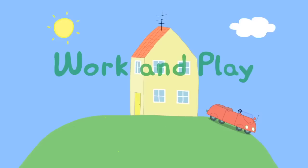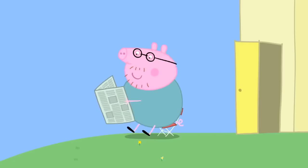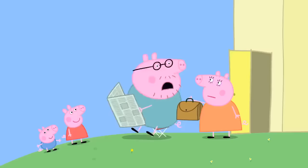Work and play. It is a lovely sunny morning. Ah, what a nice day for doing nothing. Daddy Pig loves doing nothing. Daddy, aren't you going to work today? No, Peppa. It's Saturday. Daddy Pig doesn't work on Saturdays. Daddy Pig, you'll be late for work. But it's Saturday, Mummy Pig, isn't it? No. It's Thursday. Daddy Pig works on Thursdays.